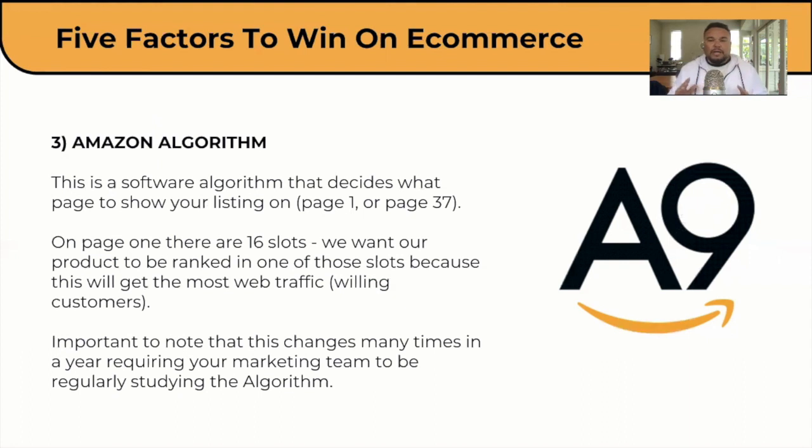And if we give it away for 8 to 10 days, what the algorithm sees is, hey, this product has sold 101 units, which is one more unit than the top guy. This product must be really hot and relevant. People want it. So the algorithm takes us off page 64 and brings us all the way onto page 1. So that's just one technique or tactic to spike the algorithm and get onto page 1.